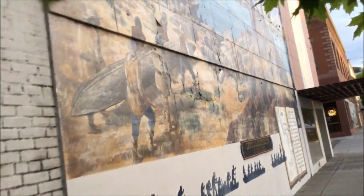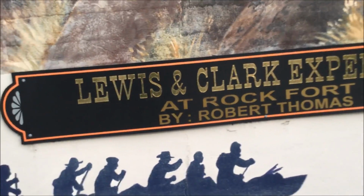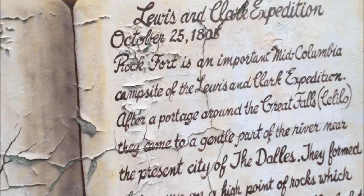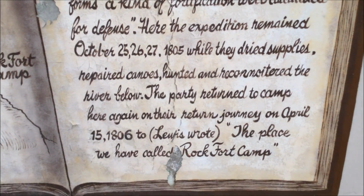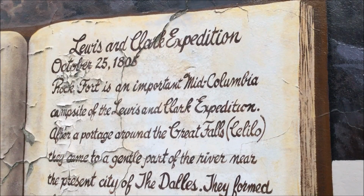Like this other mural too. Somebody took the time to paint all this up to the roof. That rock fort. Yeah, and this is the area, this is a section they went through. And it looks like it's on the way to the West Coast.